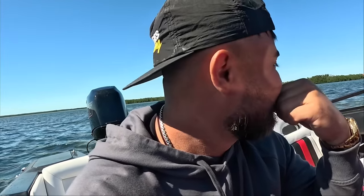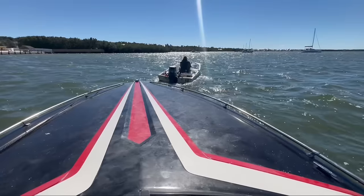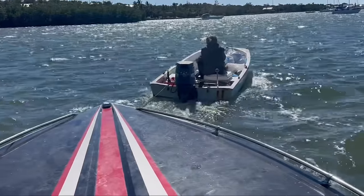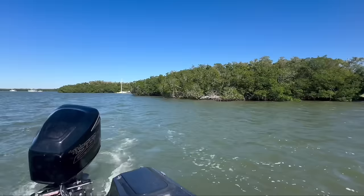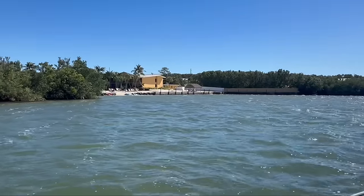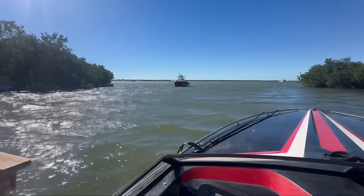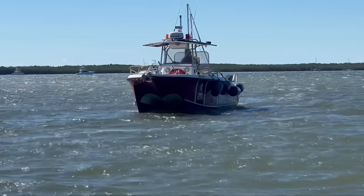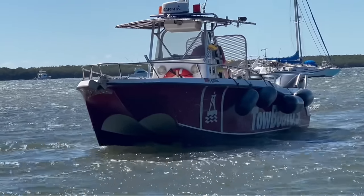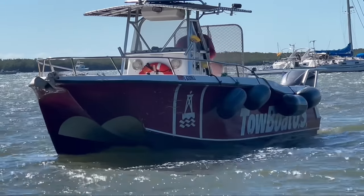Don't be like me. Learn off my multiple mistakes that I continue to do. Thankfully, this guy came in the perfect time because I was drifting into the mangroves right there. So drop me off here at this dock. Boat US comes in for the win again. Two hours later, it's rough, guys. It wasn't their fault though. This is a dispatch fault.